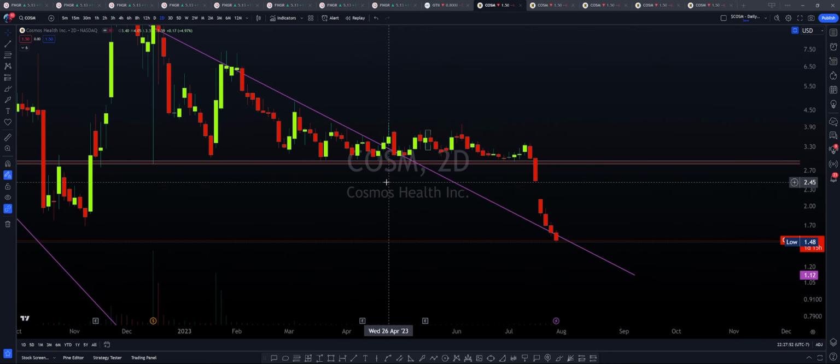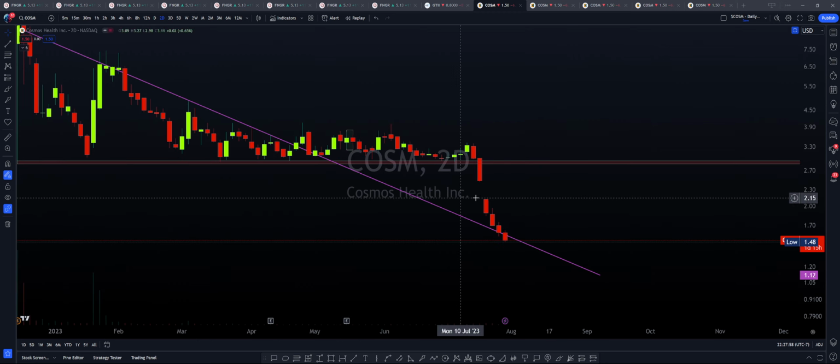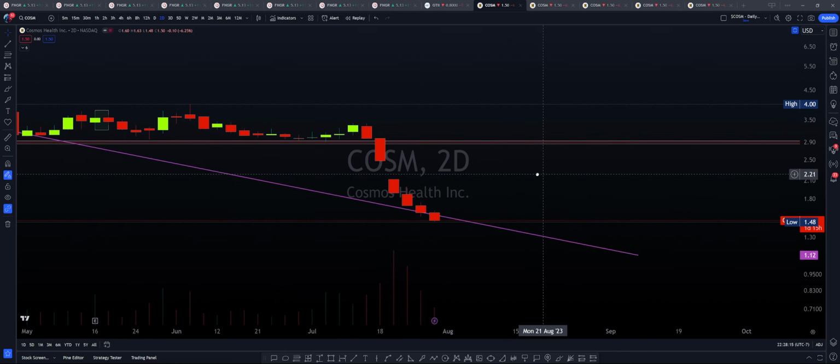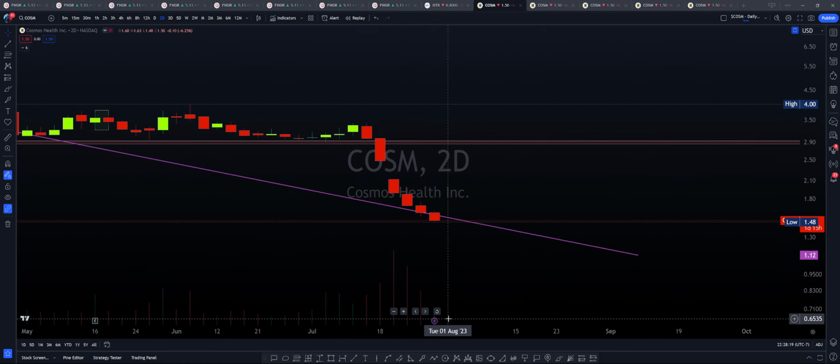So the very obvious thing here is that we're starting to break support. That's never a good thing. But what I can see as well is that every single bar here on the bi-daily chart, every single candle takes approximately 2 days to complete. Every single bar is starting to get smaller and smaller as we decline. That usually indicates a potential loss of bear strength or weakness, exhaustion from the bears. You can see that in the volume as well.